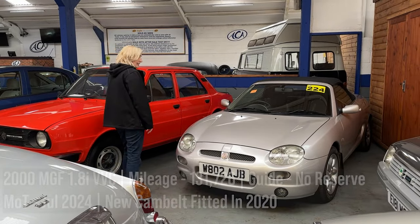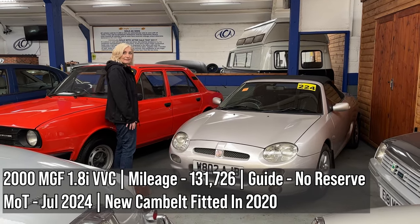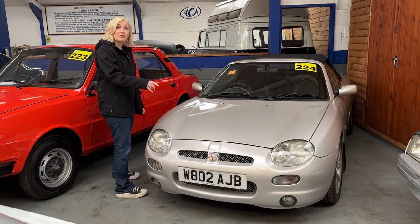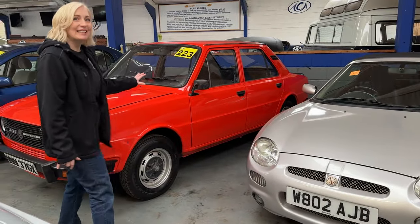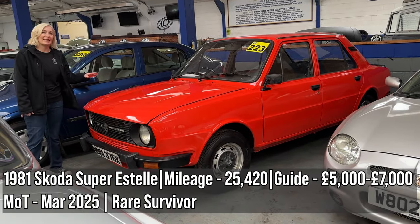Absolutely. There's a nice little more modern MG here. Again, they've got quite a following now. We saw a lot of these at Rustable, actually, didn't we? In all their different incarnations. Now, this is something special. This is the Skoda Super Estelle.